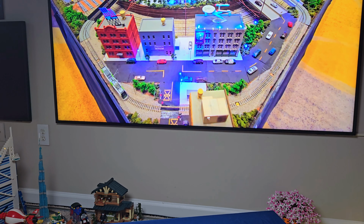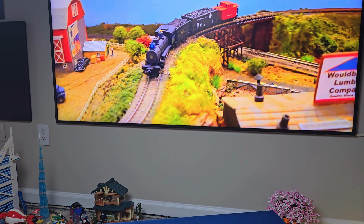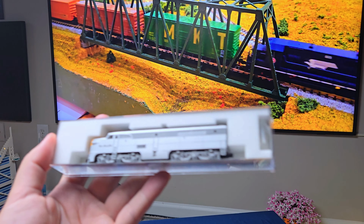And then probably the best thing I got, certainly the most expensive, was, give you a hint, Kato. I say Kato, you say Kato, but I know I'm right because it's a Kato. Ta-da! It's one of them silver Rio Grandes. Again, from the guy who was wheeling and dealing.